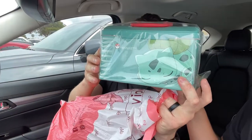But I did get something. Drum roll. Cookies. No, I'm just kidding. Here we go. We got the Bulbasaur tin. It's so adorable.